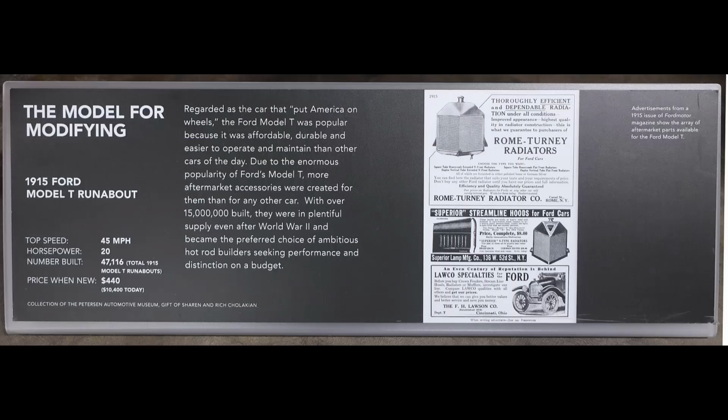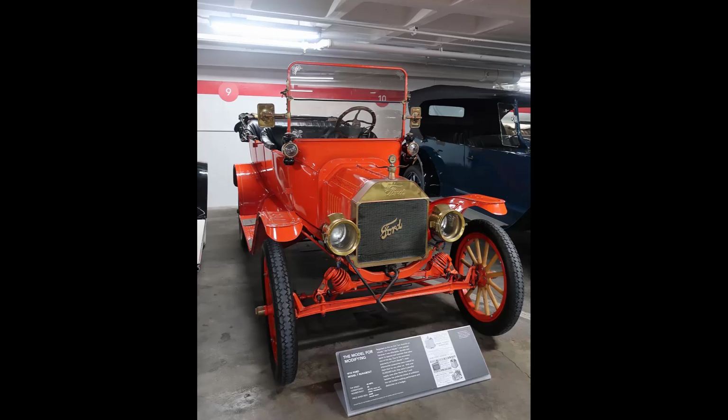One source that I just checked says the Model T was in production from 1908 to 1927. That's 19 years, and according to this sign, they produced more than 15 million of them, and they were quite readily available, and you were able to highly modify them. Sometimes modifications out of the factory came out in more than one bottle.